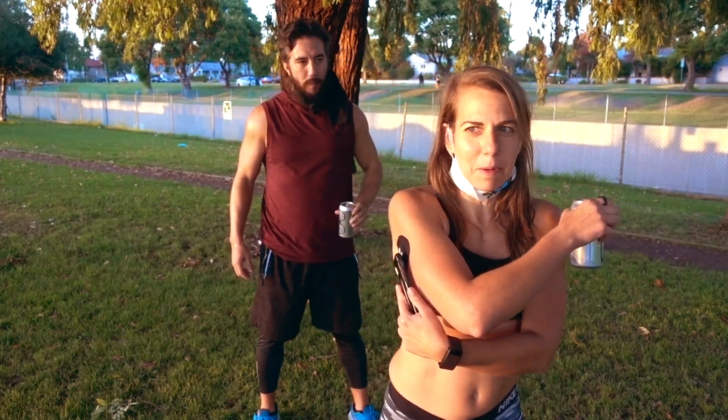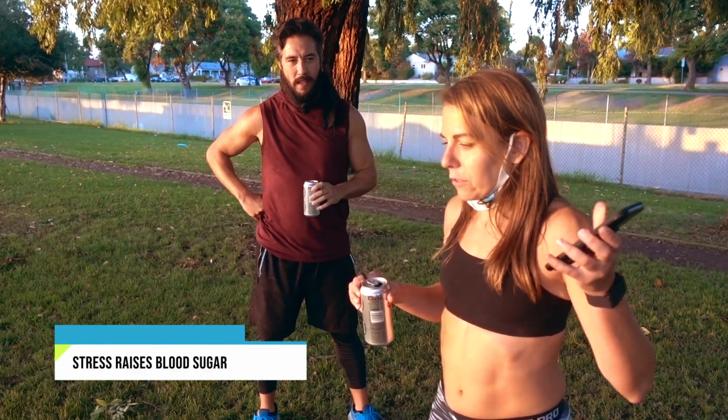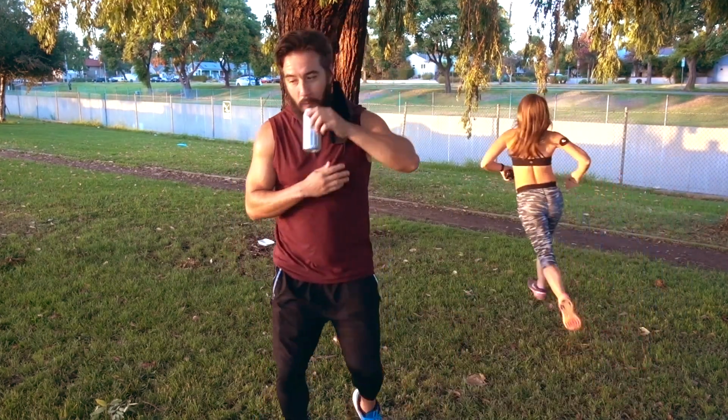Man, this is a lot of burping. Woo, 74. See, this is another thing. Stress will drive glucose into your blood because your body's like preparing to deal with whatever you're nervous about. Technically, I should be running right now. I haven't done one of these in so long. And by one of these, I mean running any distance whatsoever.